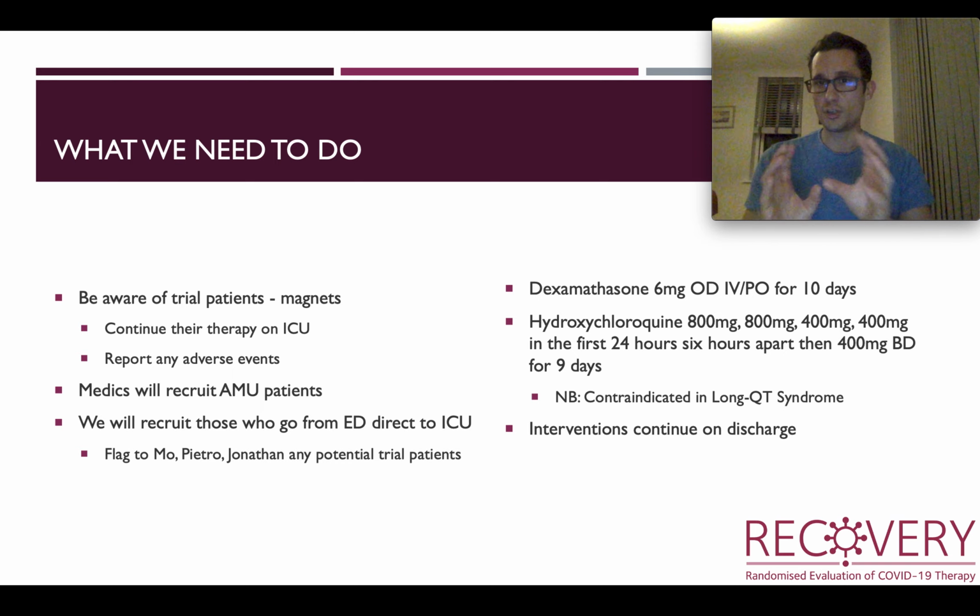So there's going to be two groups of patients. There's going to be those patients who have been seen and managed by the acute medical team, who then deteriorate and come to ICU. And for those patients, it's important that we make sure we know which arm they're in the trial, and that we continue their therapy for the correct length of time, and that we report any adverse events. And we're hoping that the majority of patients will be recruited through the acute medical unit.